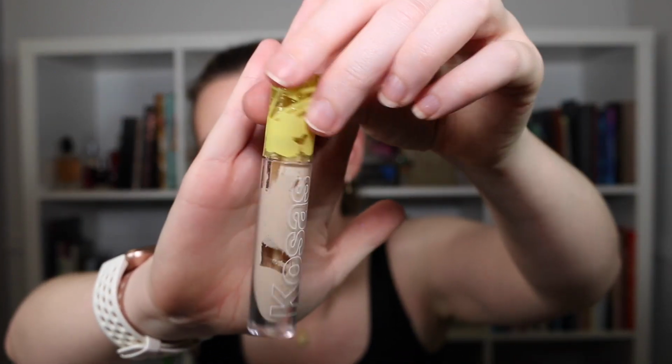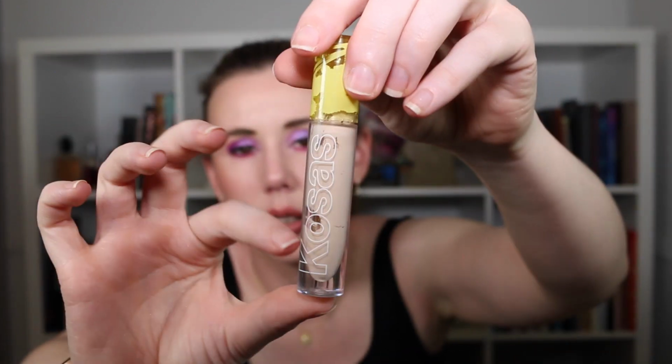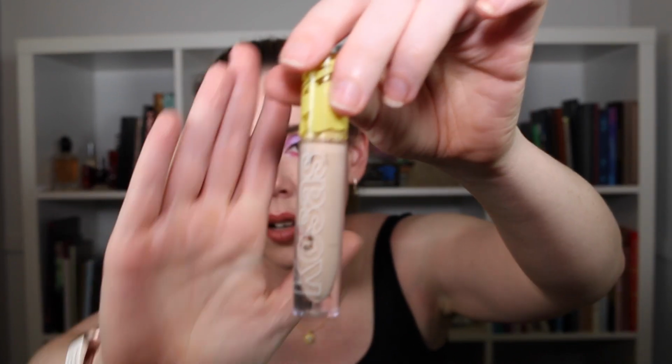Back to my Kosas concealer. As you can see, there's lots of windowing going on and it's settled down around here. So I'm definitely making really good progress on this one. I just feel like you don't need that much, and this one's so satisfying how well it settles. I really like it. But yeah, you don't need much of this one. I just use it under my eyes. I really like this concealer.